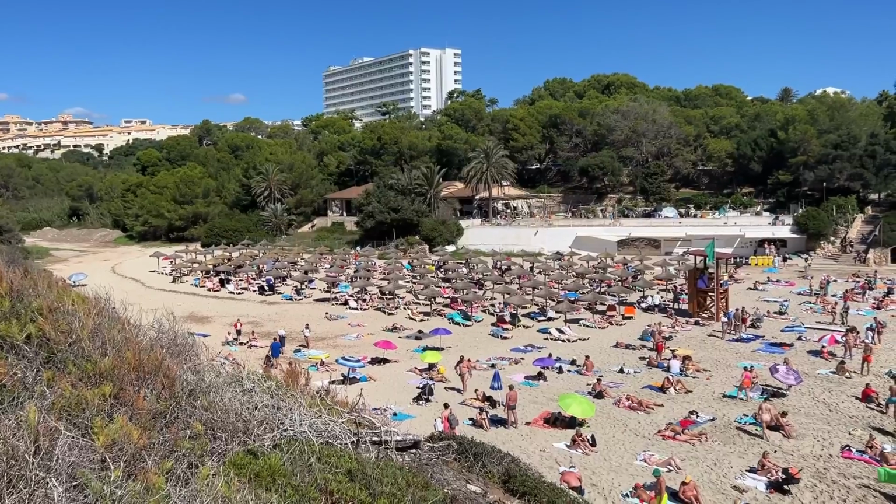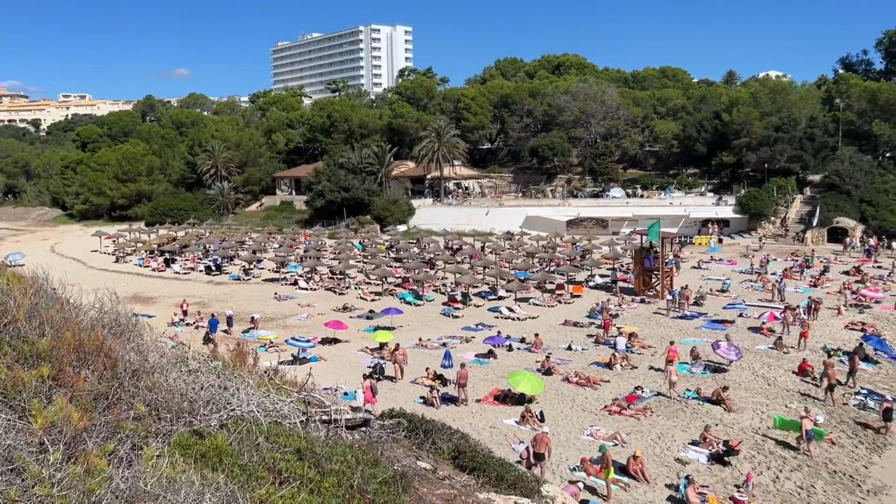But the downside of the Cales de Mallorca beach is that you can see just how busy it is. I mean, it is pretty packed here for right at the end of September, so you can imagine what it's going to be like in July and August.